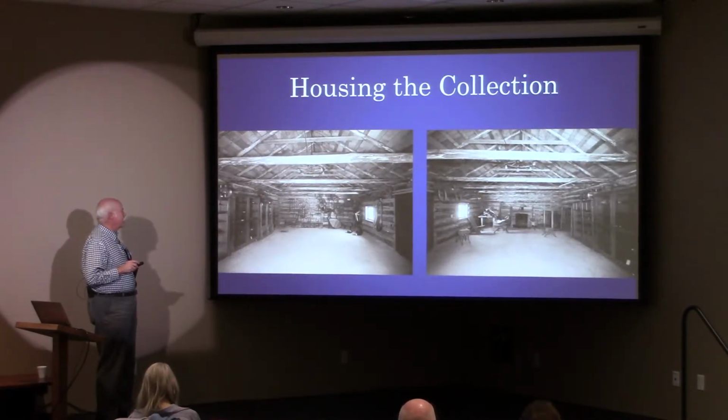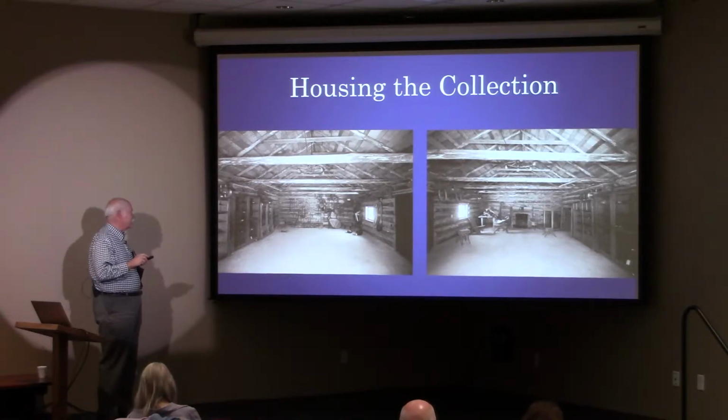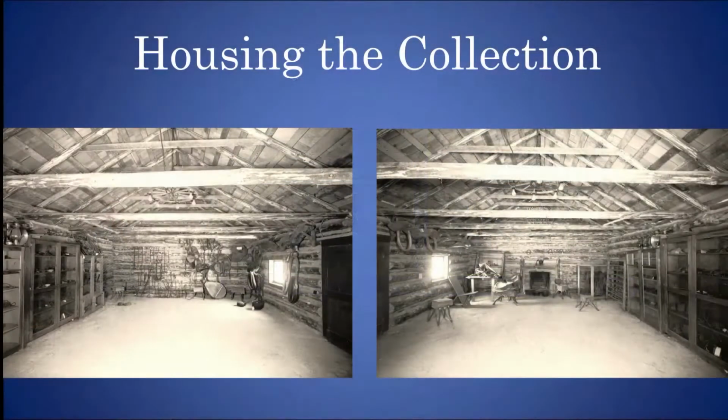Housing the collection. Here it is. There's the collection. Branding irons, lots of branding irons. We've got bits, spurs, stuff, cabinets full of things. And it was just kind of all in there, not exactly like this. Somebody had built a rack for the branding irons, but basically her collection lived in there from 1936, 37 into the 90s.